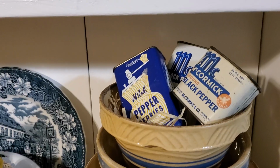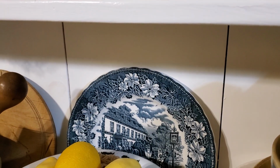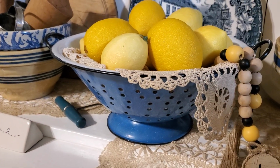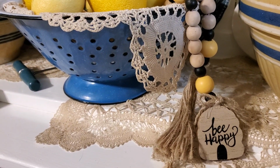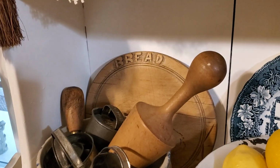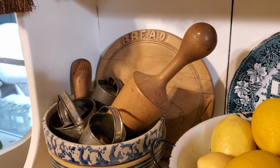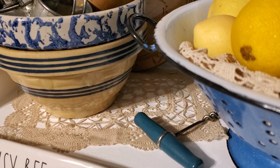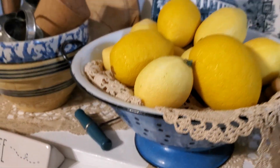You can see a closer look at the spice tins. And back there is an English blue and white ironstone plate, transferware. And I've had this strainer for a while, and I just love that, and I wanted to use it, so I put the lemons in it. And a friend made that. And my one and only breadboard is back there, and some biscuit cutters, and some other old tools for the kitchen. There's a blue-handled wine cork bottle opener. It's about the same color as this strainer.